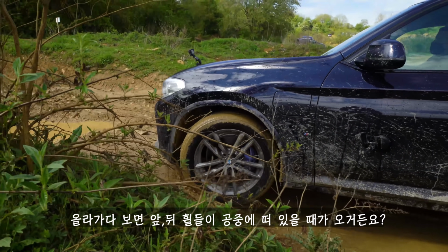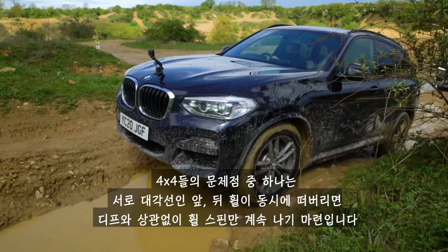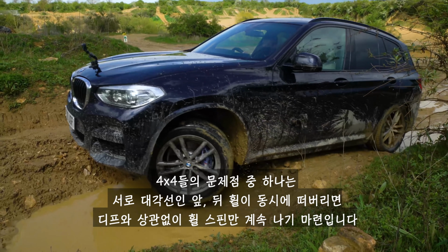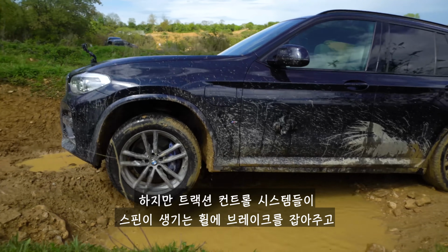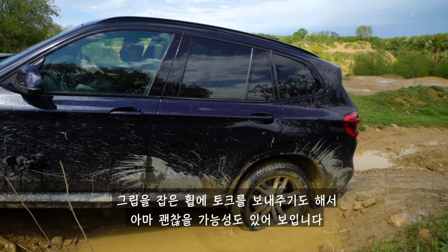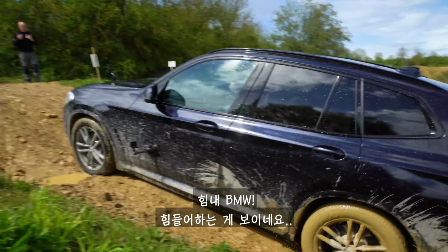They're going to get to a stage where both wheels will be in the air, and what can happen with 4x4s is if you have diagonal wheels in the air, then they just end up spinning while they power through the diffs. But they might be able to manage it with their traction control systems braking the spinning wheels to send power back to the wheels that are on the floor with grip. Come on BMW, look at it struggle over that.